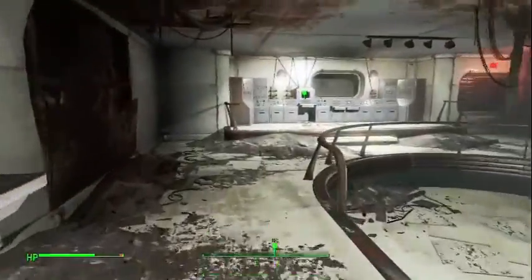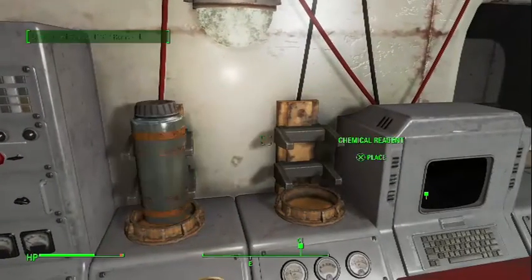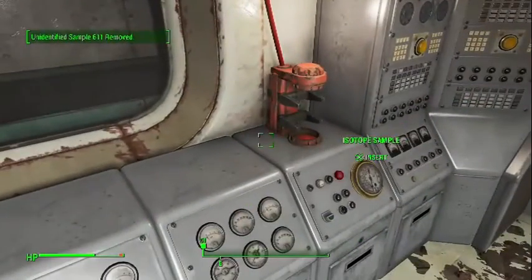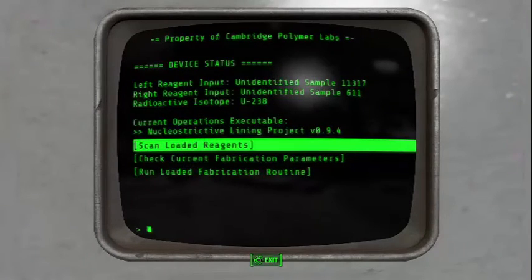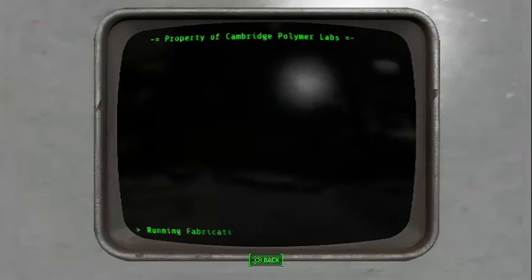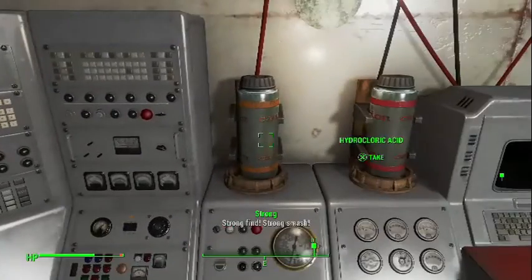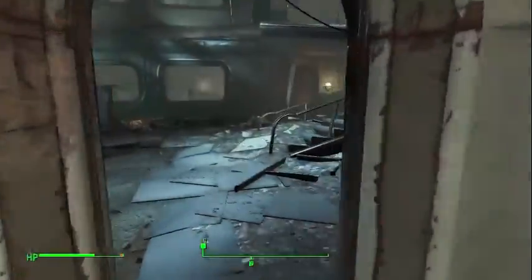Once you've got the two samples, I'm going to come down and put in these little vials here. You want to put the isotope in there as well. And now you want to scan to see which ones you've got. And I got the wrong one there. I got gold, but I got the other one wrong, as you can see. So we need to take this one out and find the correct one.